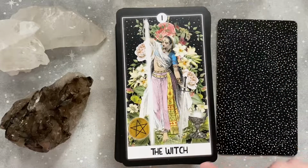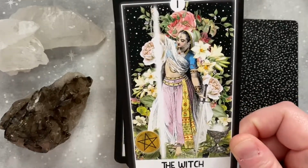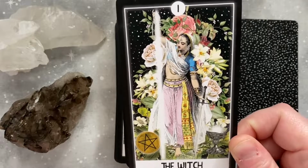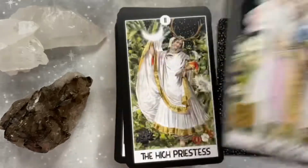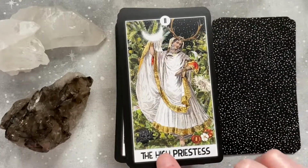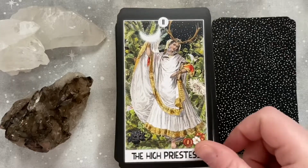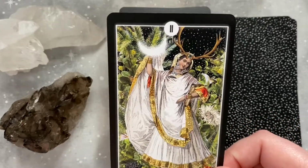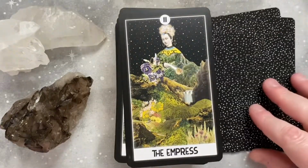And then for the magician, instead, we have the witch. But again, I really like it. I like the way that the collage is done. I like the florals in the back. I like the way that all of the suit symbols are represented. It's really very beautiful. The High Priestess is the High Priestess. And again, I really like the artwork of this deck. I really think that it's quite beautifully done collage as far as collage goes.